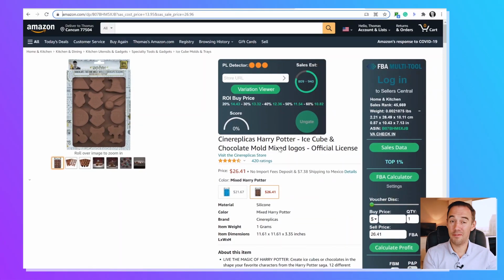Now, another thing which I'll just also share with you is that you can use tools, whether it be SAS or whether it be another tool which we use, FBA Multi-Tool, and I'll jump onto another example to do sales estimations. But you should always be checking that sales estimation with the graph to make sure it looks about the same. Cool, so this product here is one that I found previously as well. Now, FBA Multi-Tool is saying it's doing 809 to 940 sales per month. Fantastic. Let's jump over to have a look at what SAS is saying.